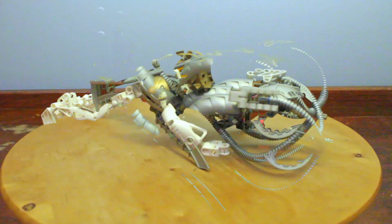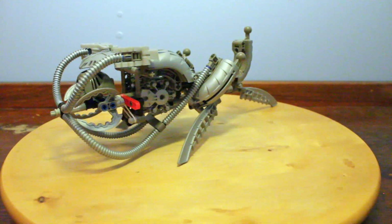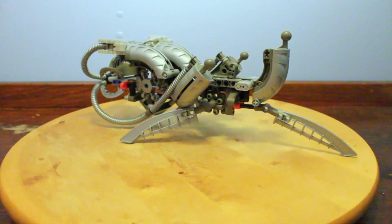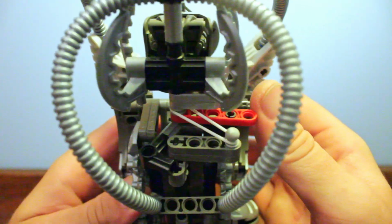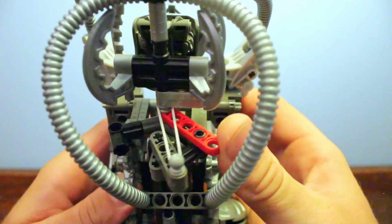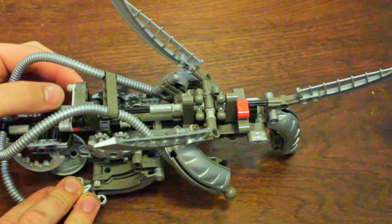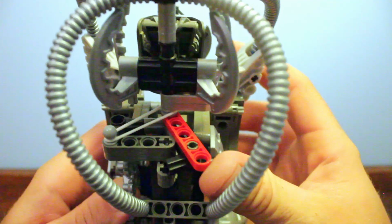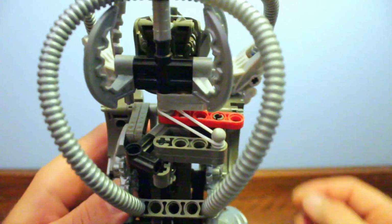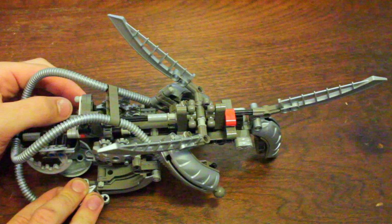So yeah. And the final function of the Usanui is its retractable landing gear. This function spans across the whole vehicle and is activated at the front. Here we see a red lift arm, which is how you activate the function. By pushing this lift arm down, it rotates a bunch of stuff on the underbelly of the vehicle, and the landing gear folds into flight position. By pulling the lift arm back, the landing gear will spring back outward into its landing position.